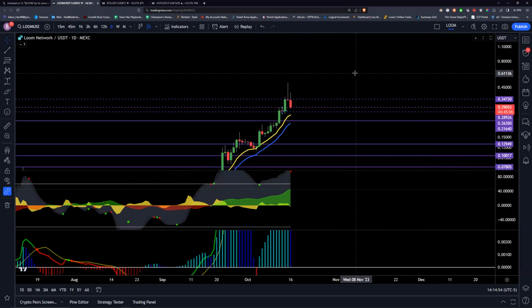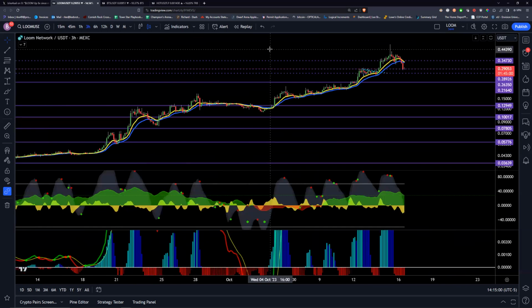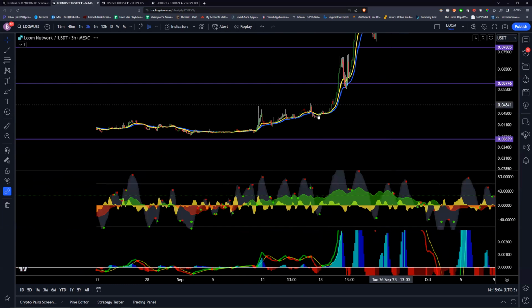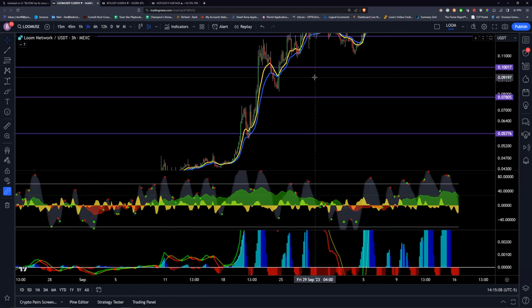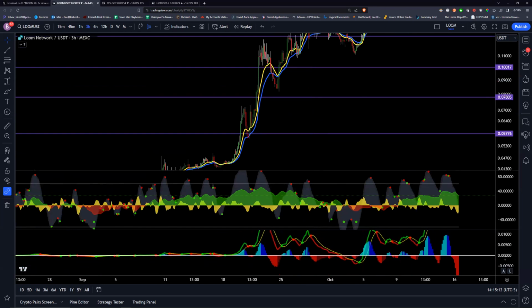And so this is what it would look like on the daily. 1221 looks great. However, if you were playing this on a 3 hour, let's see what you would have been looking at. So from the breakout right here, you would have stayed in. Your 1221 looks great.